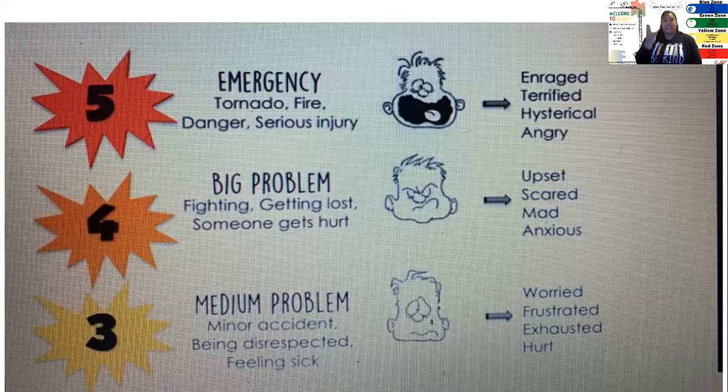Next, we have number 3, which is in the yellow, a medium problem. A medium problem could just be a small accident. Also, a problem that maybe you're feeling a little sick. Some reactions, we might be worried about being sick or worried about the accident we had. You could be frustrated, you could be exhausted, or you could even be hurt from a medium problem. And like I said, medium problems can be tricky. Sometimes you can solve those problems on your own, but if you're hurt or maybe if you're not feeling well, you're probably going to get some help from someone to help you with that problem.